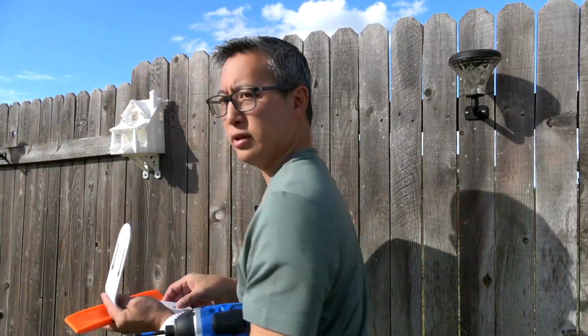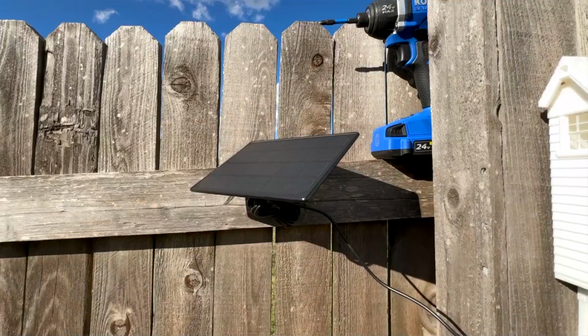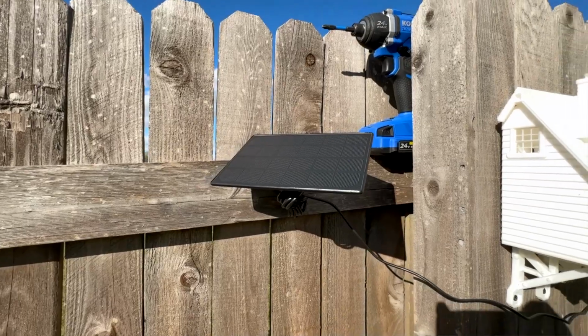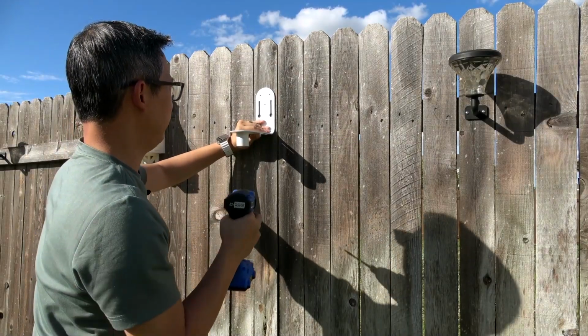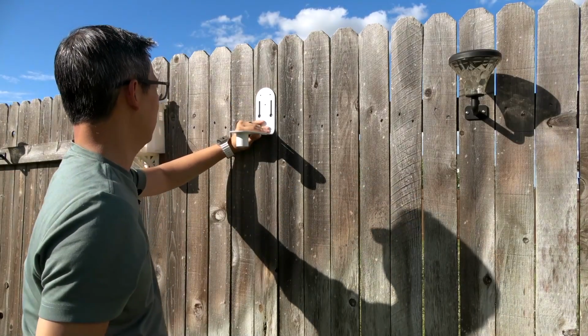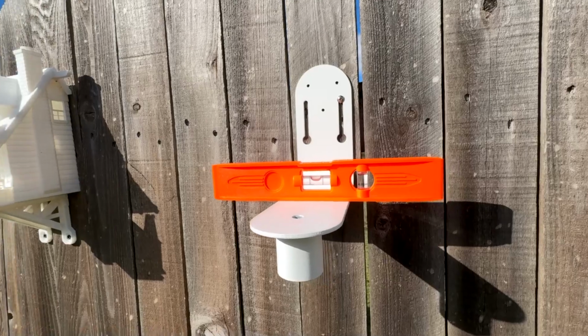So first things first, I am going to mount the bracket that's going to hold the bird feeder itself. And I do have my level here to make sure that everything is straight. I want to make sure that I'm getting the strongest part of the fence, so the horizontal bracket. Now it probably does make sense to mount it a little bit higher, but for now I'm just going to place it here.